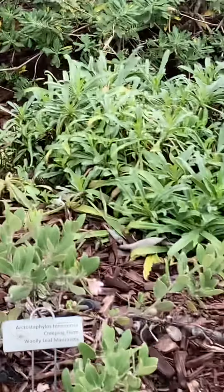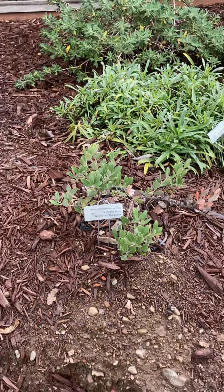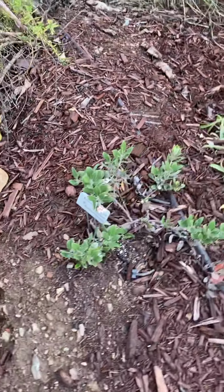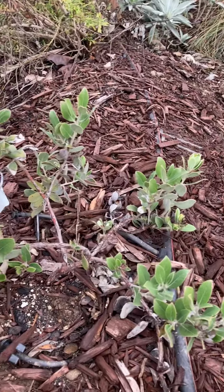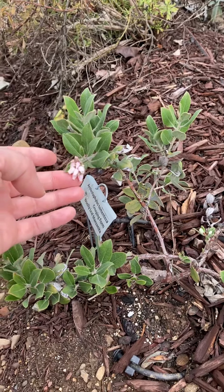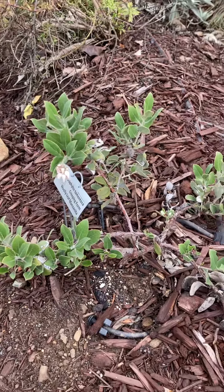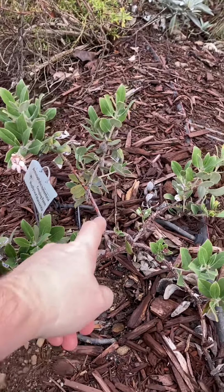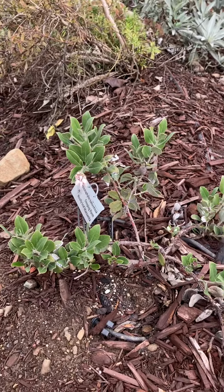Still getting established. He was a replacement plant, so he hasn't been planted as long as some of the other plants here. But manzanitas take a while to root themselves down and get established. This guy is still establishing and blooming. I'm like, you're still establishing yourself and you're still blooming. You're such a cute little fella. Oh my gosh, I like that little plant. Hi, little manzanita. Woolly leaf manzanita right there.